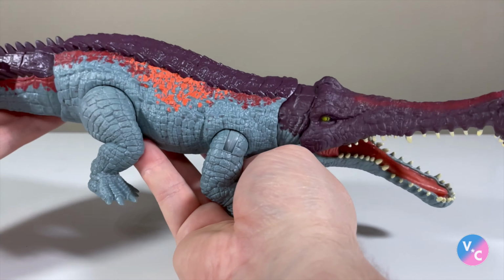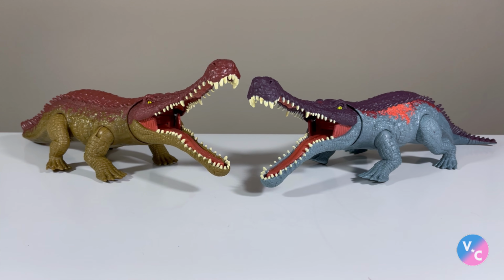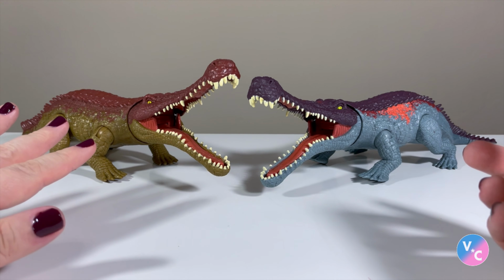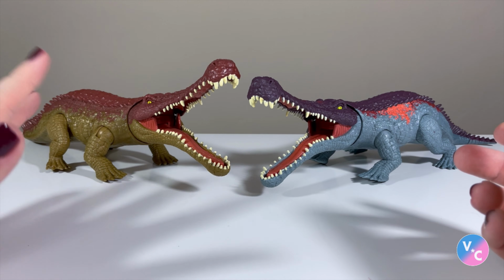All right, so here's our comparison with the previously released Sarcosuchus from earlier in 2020, when the world was still kind of normal. And you can see that it's a much more naturalistic paint scheme. And that's what I do appreciate about the original release. I can see it passing for how this animal may have really looked. Or on the other hand, I don't know that it would have looked like this. I mean, maybe, who knows? But this just seems more naturalistic. It seems more realistic, and I really like that.